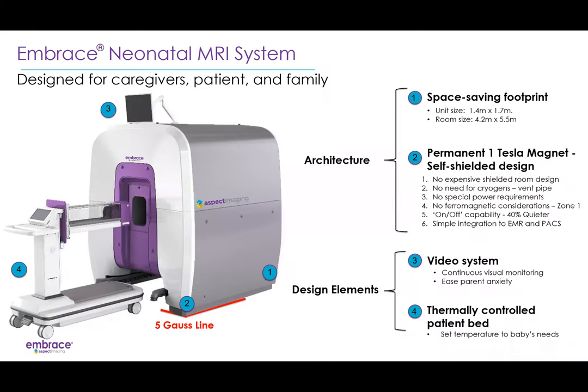So let's look at it a little more closely. There are several things I would like to point out. First and foremost, it's a very small system. When we suggest taking MRI into the NICU, we recognize that the environment is not a very open space with a lot of unused area. It's a critical care, intensive care space. This is a system that has been designed from the ground up, from concept to completion, specifically for use in the NICU and specifically for the needs of the NICU patient.